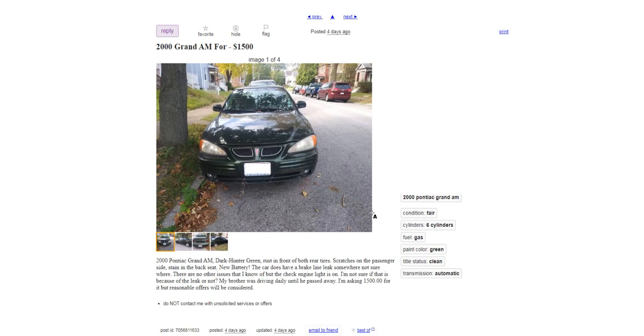They put rust in front of both rear tires, scratches on the passenger side, stains in the back seat. And I'll come back to that stain part in a minute because that was kind of eerie in this whole thing. And it highlights a new battery. Now it says the car does have a brake line leak somewhere, but they're not sure where. Then it goes on to say there's no other issues that I know of, but the check engine light is on. So he says there's no issues that he knows of, but the check engine light is on. So you do know of another issue. You know something is causing a check engine light. But anyway, it says I'm not sure if the check engine light basically is because of the leak or not. And he says, my brother was driving daily until he passed away. I'm asking $1,500, but reasonable offers will be considered.